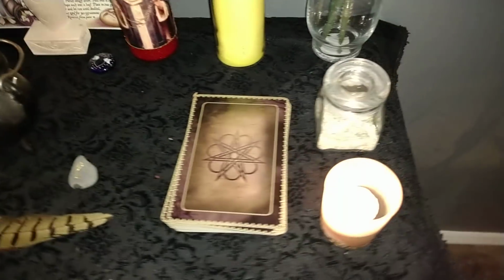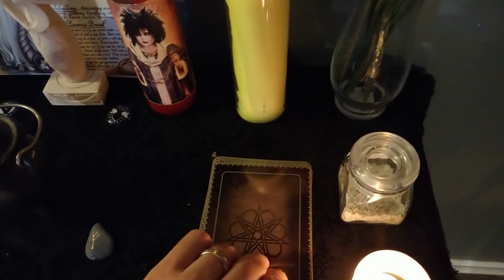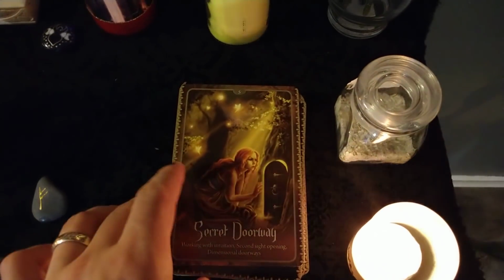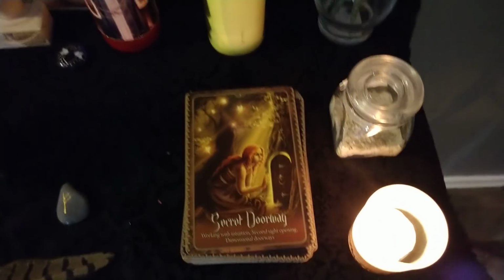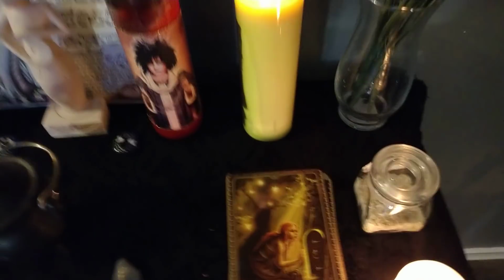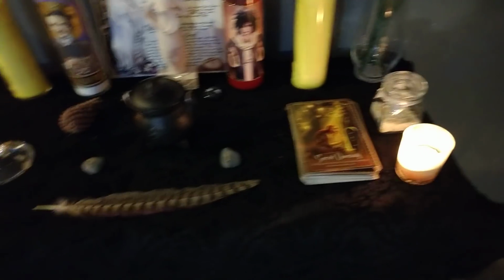These are some cards that were gifted to us by a friend of mine I got to meet for the first time, which was a lovely experience. I don't necessarily, I don't know. The art is certainly beautiful, and I love handling them. I'll just leave it at that. It came with a book. I've just started reading the book. I like having them here.